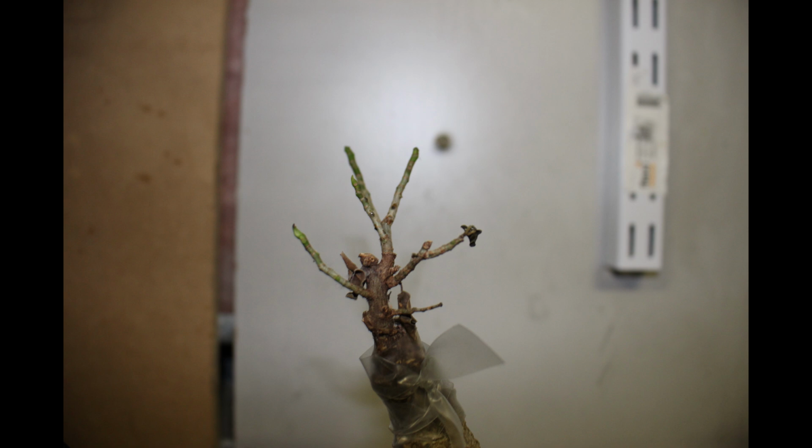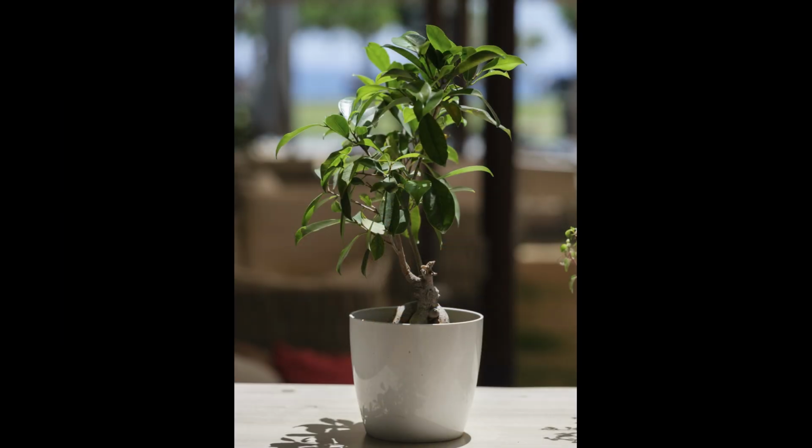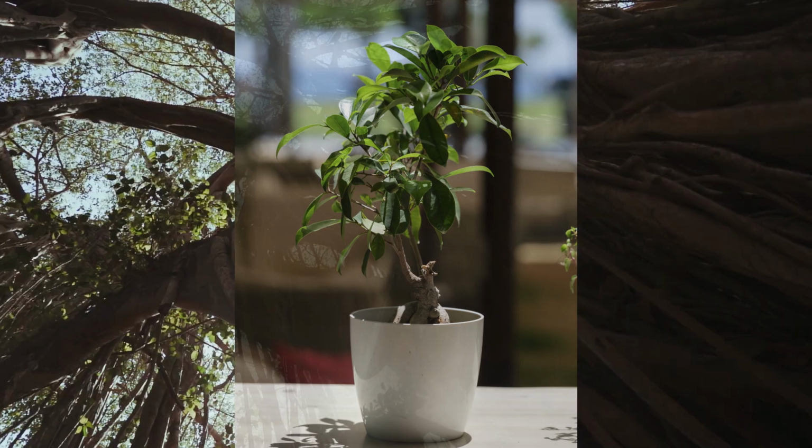It doesn't require an excessive amount of water in summer, and during winter, when it's semi-dormant, it really only needs enough water to keep it from becoming dry. The other noteworthy feature is that, unlike the more temperamental Ficus carica, it is more reliant on the duration of light rather than temperature to decide when it's going to be active.